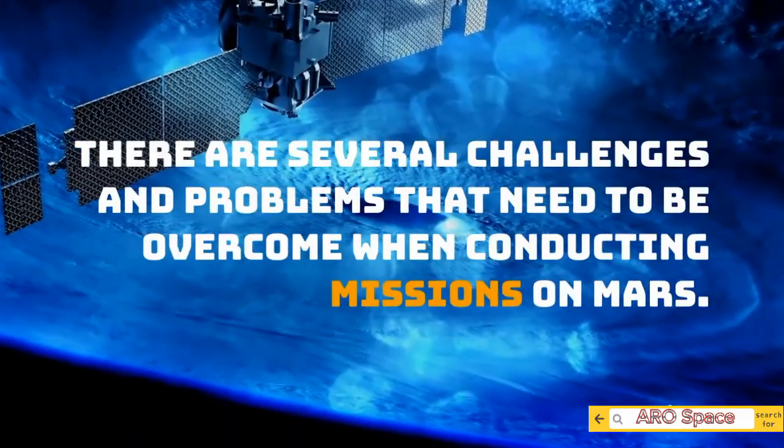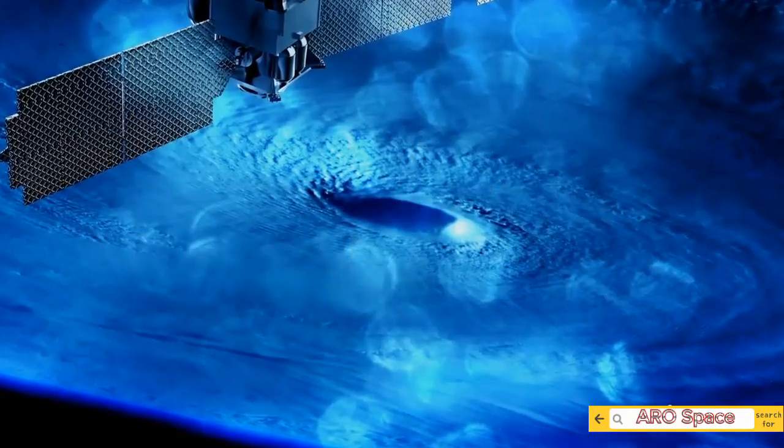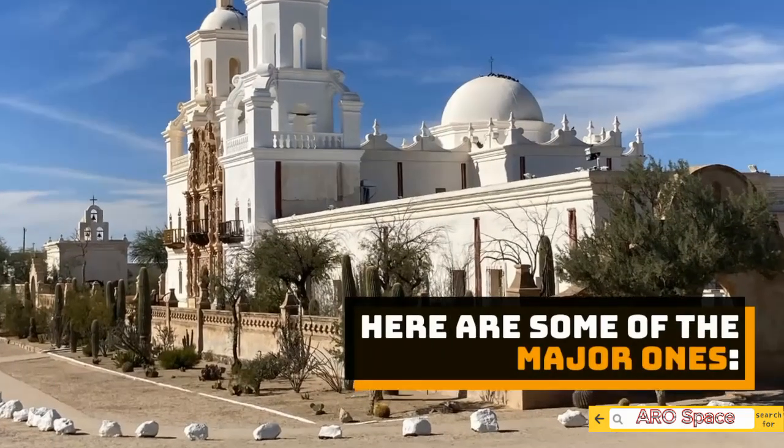There are several challenges and problems that need to be overcome when conducting missions on Mars. Here are some of the major ones.